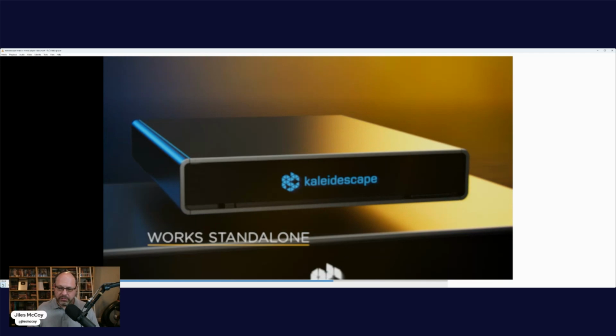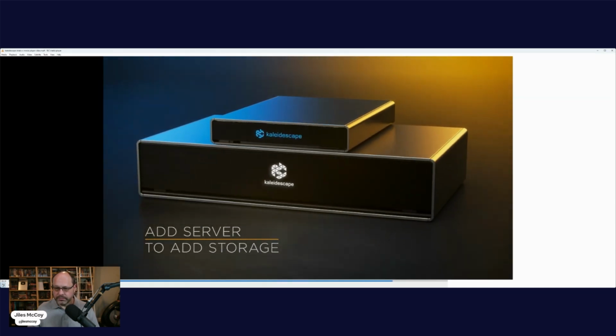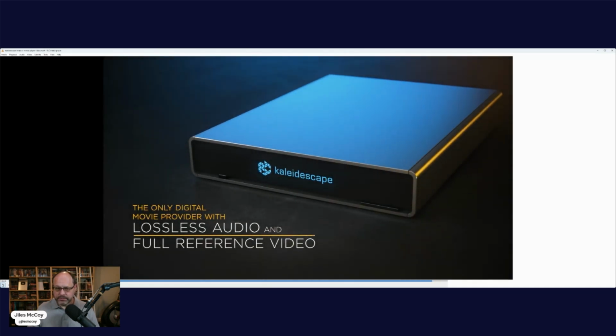Works standalone, right? We've talked about that. Or you can add it to a big Horkin storage server, which would be awesome. Lossless audio, full reference video. And they say it's the only digital movie provider with those things.